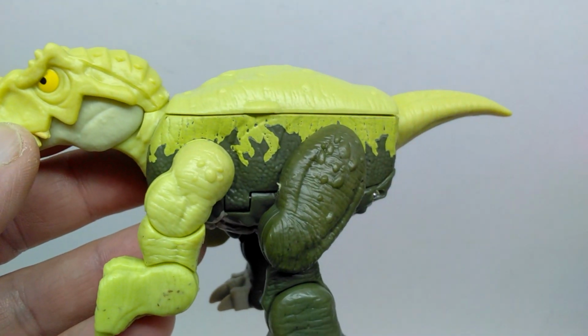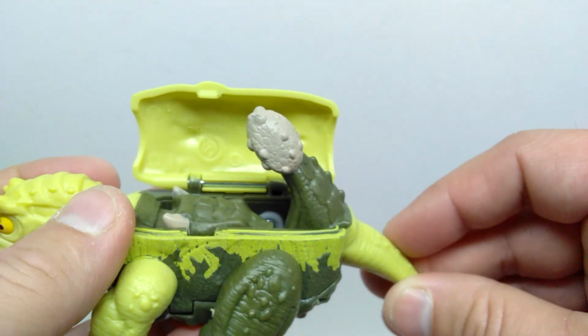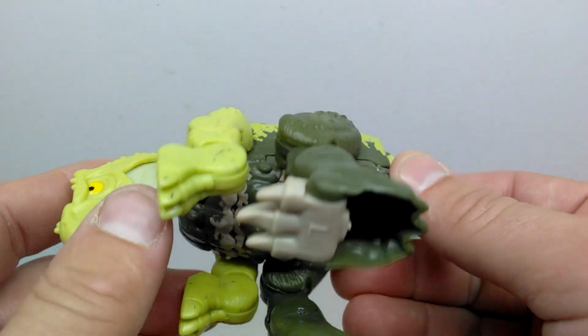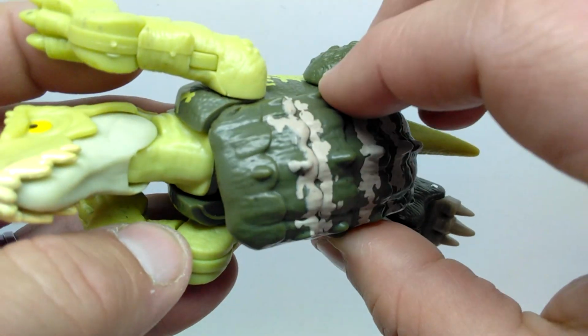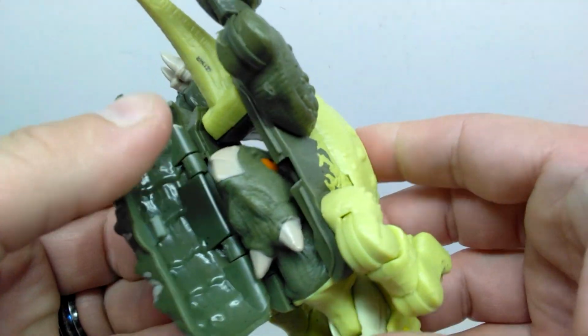So I'm going to try to redo this guy and transform it. Straight away you can see that club tail popping up, and you can also see the Ankylosaurus head popping out. We've also got to get these out of the way here so that we can pop the underside open. And I'm probably doing this wrong. I always do. I don't know why. Oh, there we go. We've got it open now.